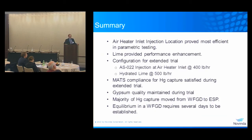So, summary for this particular trial: that air heater inlet injection location proved to be the most efficient for us. The lime did provide some product enhancement.